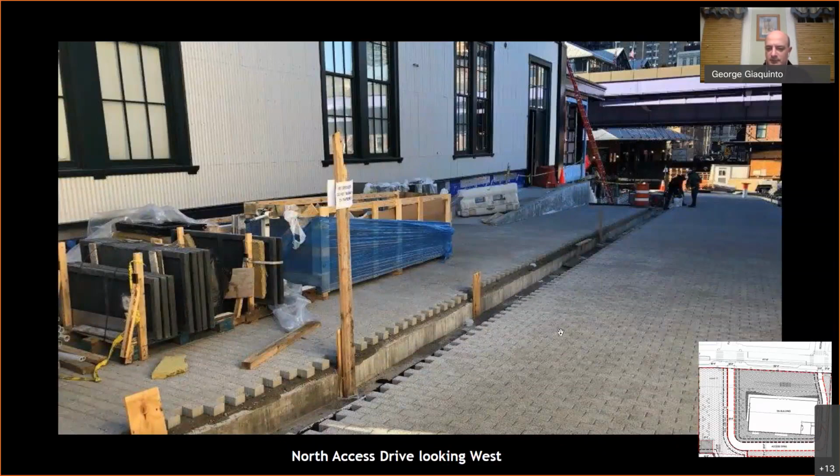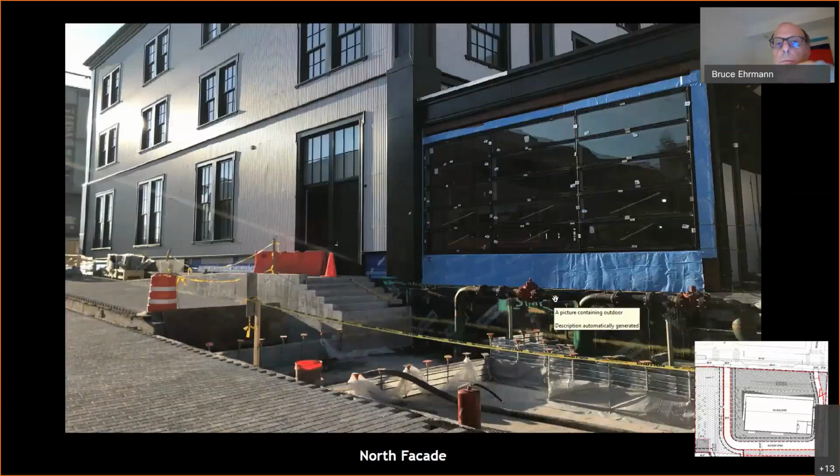When the project is complete and the fence comes down, this will enable us to make the access drive a one-way drive as we had promised. Folks will enter on the south side, obviously, make their way around and leave on the north side. And then, when is it scheduled to be completed? How close are we? I'll go through that, Jason.